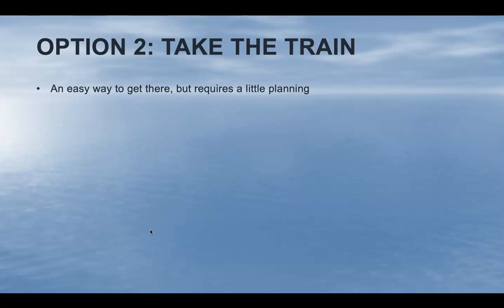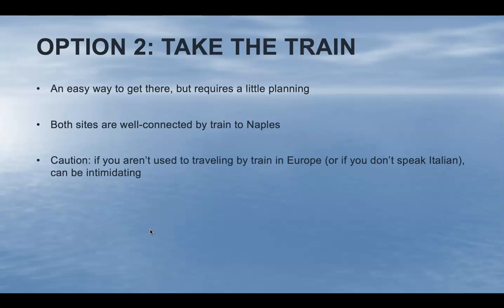As I said, it is a pretty easy way to get to and from the sites from Naples, but it does require a little pre-planning and a little bit of thinking. Fortunately, both Herculaneum and Pompeii are very well connected by train to Naples. But a word of caution: if you aren't used to traveling by train in Europe, or if you don't speak Italian, it can be a little bit intimidating.